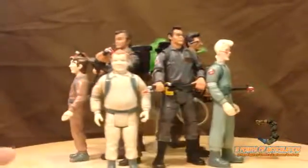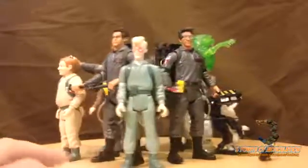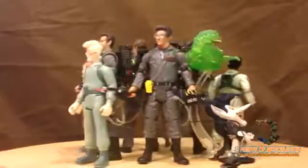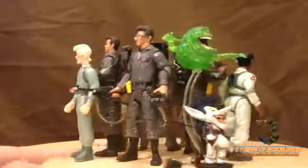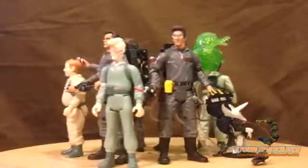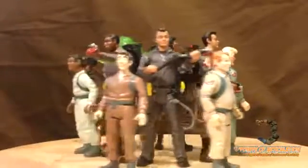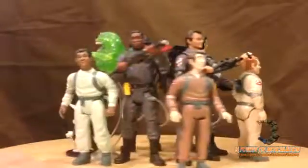And let's be honest, guys, we go out, we buy a figure for 20 bucks now, and that's one figure. So 3 figures for 60 bucks, after tax and whatnot, and for 60 bucks you get 5. So it's a really good deal. Like I said, I wholeheartedly agree. If you find them, you should definitely pick them up for the price that they are.